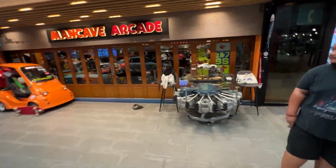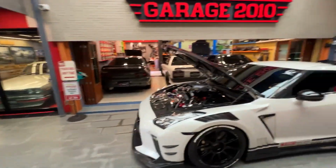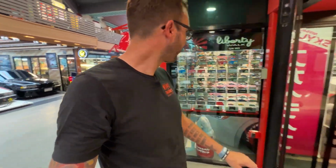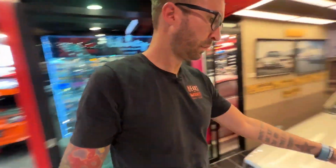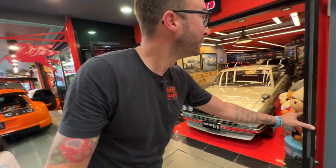Up there, it's a living room. This is the arcade. Bro, you see this? It's a helicopter engine. Is that not unreal? I'm in awe. Where's Heng? This is unbelievable, dude.